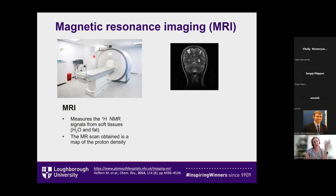We don't call it nuclear magnetic resonance because people don't like to get into an instrument that mentions anything to do with nuclear, because they think it's slightly concerning. So MRI is looking at the proton NMR basically of the signals of the soft tissues, so water-containing tissues and fat-containing tissues within the body. And the MRI scan that's obtained is a map of that proton density.